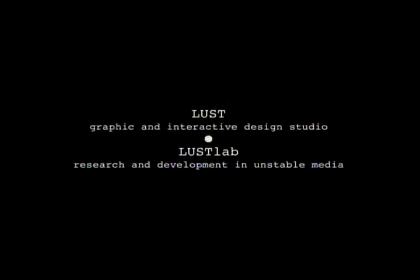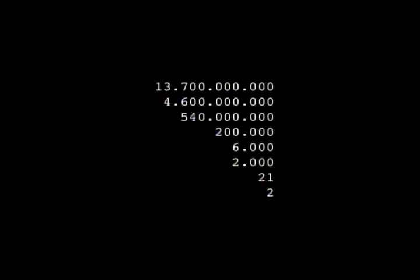Lust is, we started 15 years ago with Jeroen Barendse and Thomas Castro. And we're a graphic and interactive design studio. And a few years ago we started Lust Lab, where we try to experiment with new tools and new technologies to find new forms of communication, which I think is really important also for the development of ourselves.